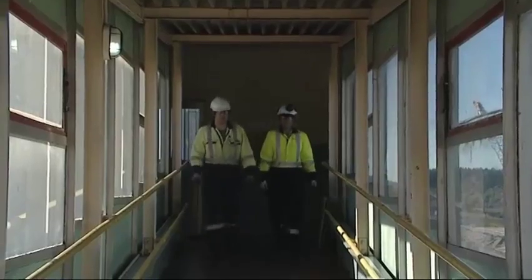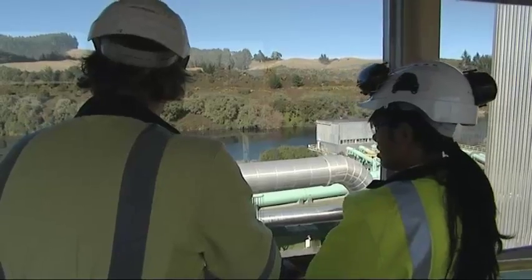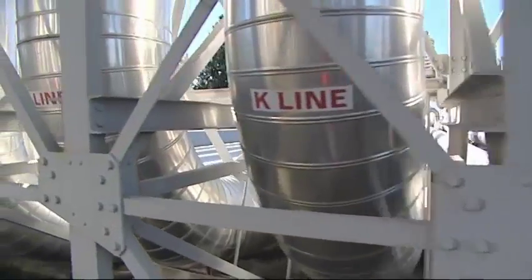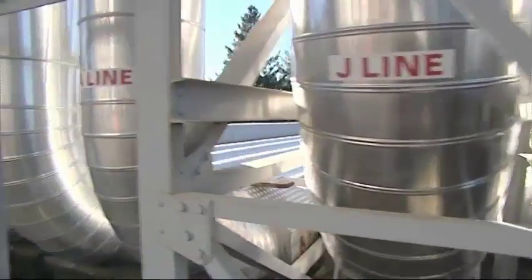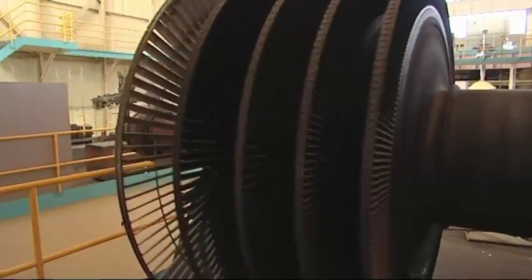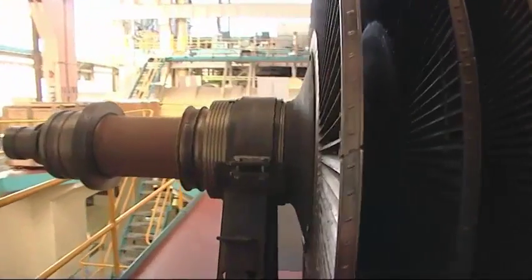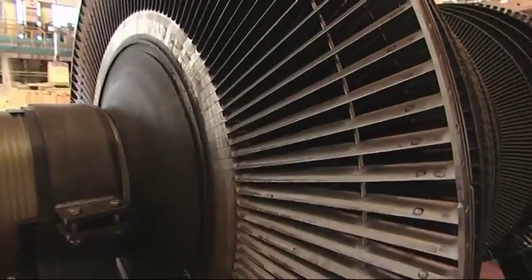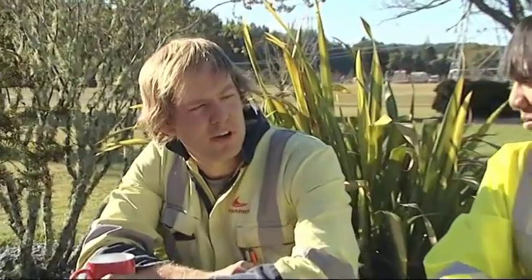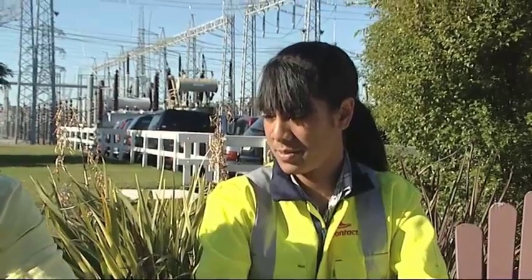When the job is finished, Alexis gets a tour of the Wairake station. When built over 50 years ago, it was the first of its kind in the world. Today, some 60 underground wells pipe steam, a renewable energy, to the station to push the turbines around that generate power. So what sort of people would be right for this job? Someone with a motivated attitude, ready and willing to learn, with good problem-solving ability.